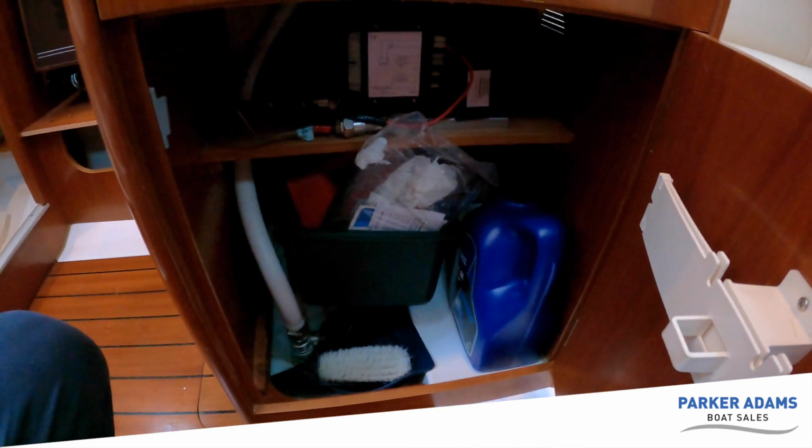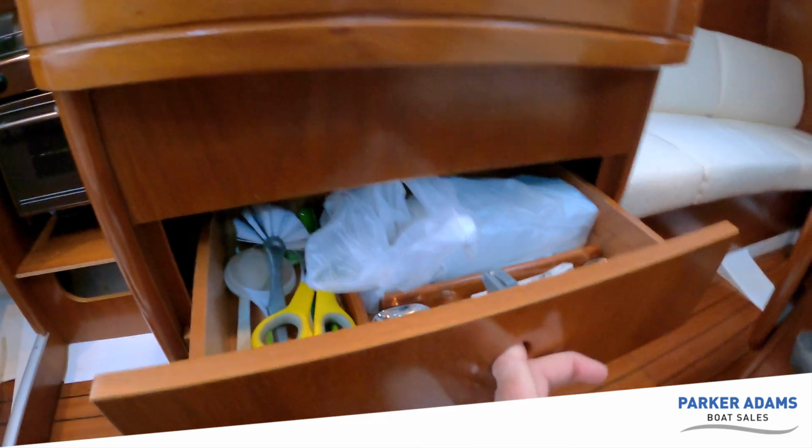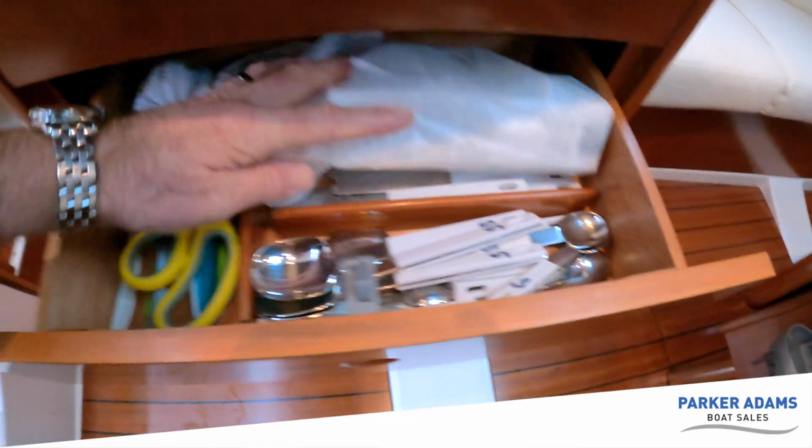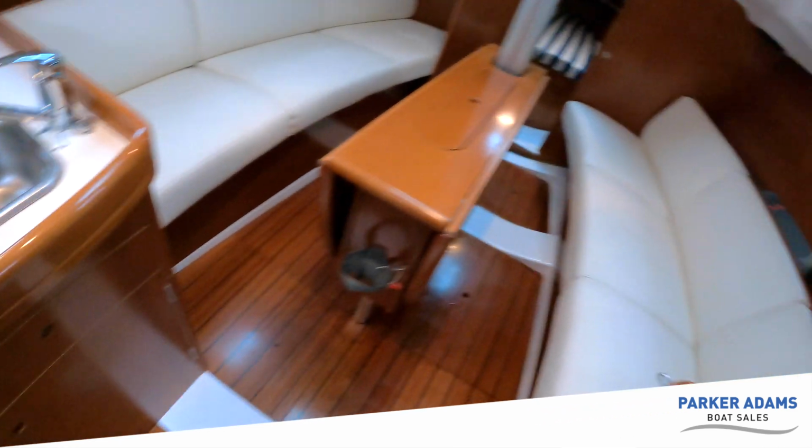You can hear the fridge buzzing away, and there's a drawer here as well, which is a cutlery drawer. Again, even that has got nice cherry joinery in it. It's very nice. All the Beneteau cutlery, and I think we saw the Beneteau plates as well.